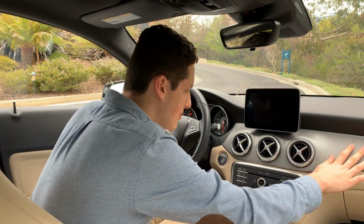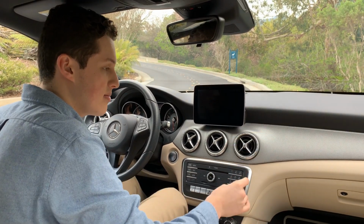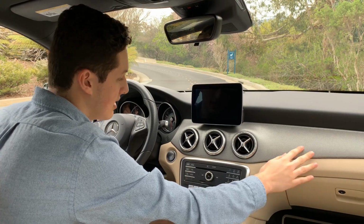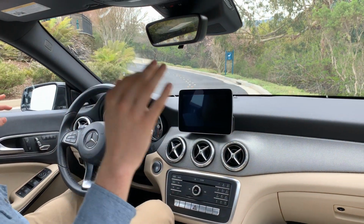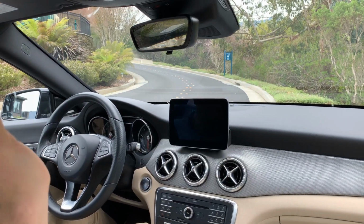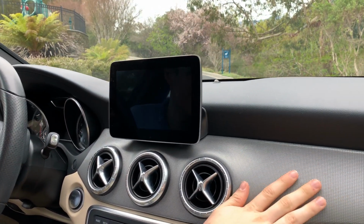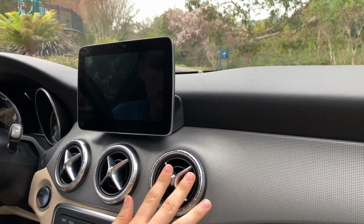This is the standard trim. Don't have to pay any extra for this. It's a plastic. It's a little bit textured and has this pattern on it, which I think from afar looks pretty nice, but you look up close to it. This is really, in my opinion, really cheap stuff to find in a Mercedes-Benz.